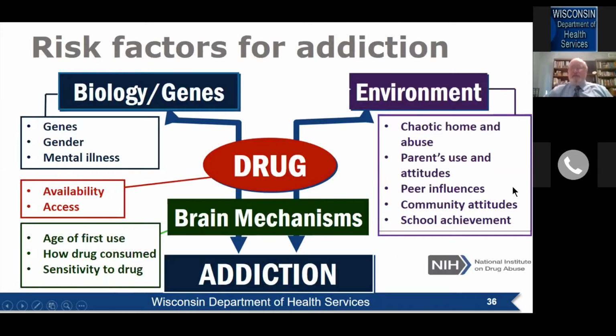I know this slide's a little bit busy, but it goes into more about the biology and environment. Genes can have an effect in it. Mental illness is key to remember. The age of first use, which we just talked about, and how the drug is consumed. Everyone has a different sensitivity to the drug, so it's hard to predict that. Environment is critical: chaotic home and abuse, parents' use and attitudes. Peer influences can have a significant effect as well. We all know issues in the past several years with cyberbullying, et cetera. This can play a role as well. And even trying to attain social achievement within school, as far as grades or even athletic prowess, can have an effect as well.